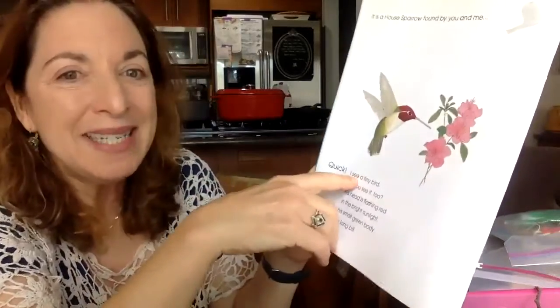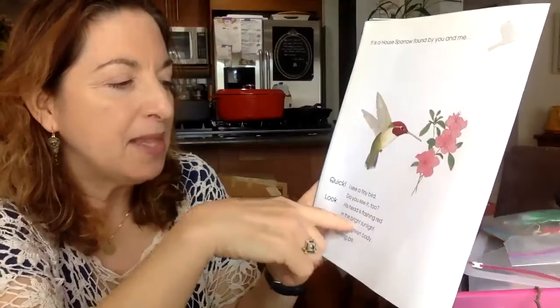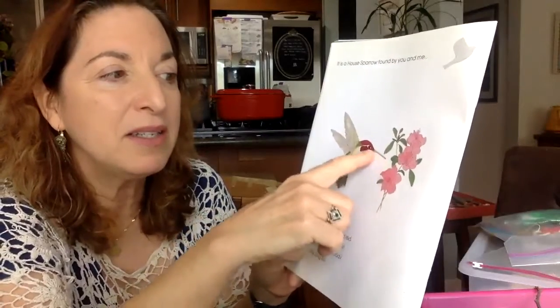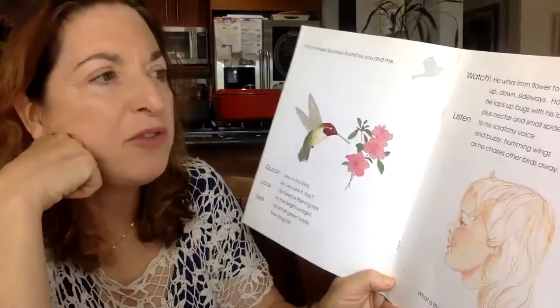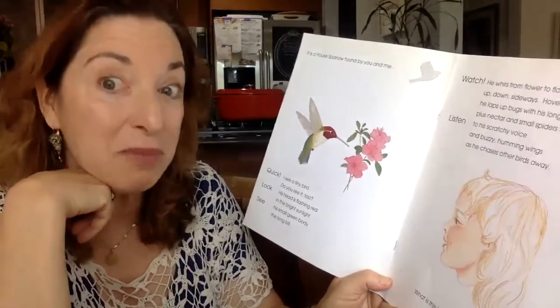Now here's one I love, and it's supposed to be a symbol of happiness or joy. It's called, I'm not going to tell you till the end. Quick, I see a very tiny bird. Do you see it too? His head is flashing red in the bright sunlight. His small green body shimmers and shines. See the long bill. That's so he can get the nectar out of the flowers. Watch, he whirs from flower to flower, up and down and sideways. Hovering now, he laps up bugs with his long tongue, plus the nectar and the small spiders.